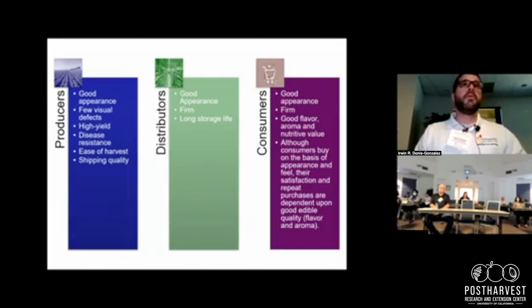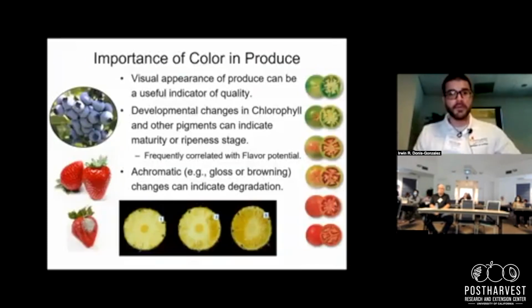A perfect example, at least at a personal level, for me is mangoes. It doesn't matter how beautiful the mangoes look here in the US, I stopped buying mangoes because they look great, but they do not taste as well, especially when you come from the tropics. So I do not buy mangoes, so I don't have any repeat purchase. So how can we change that? And that's part of what we will be discussing today.